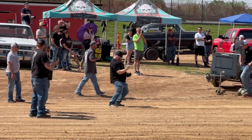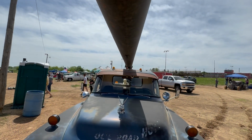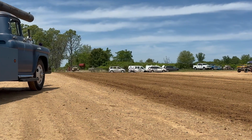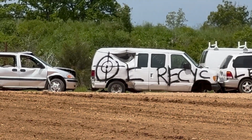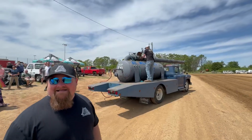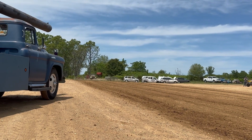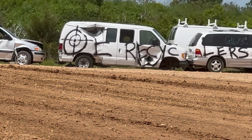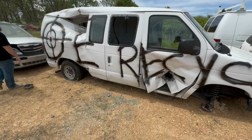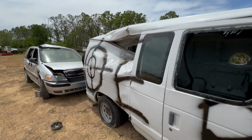There's the old cannon drill. That was awesome. It's like a tank. Really. 3, 2, 1. Here's the aftermath. Hey, we could have used this van to road trip in. No joke.